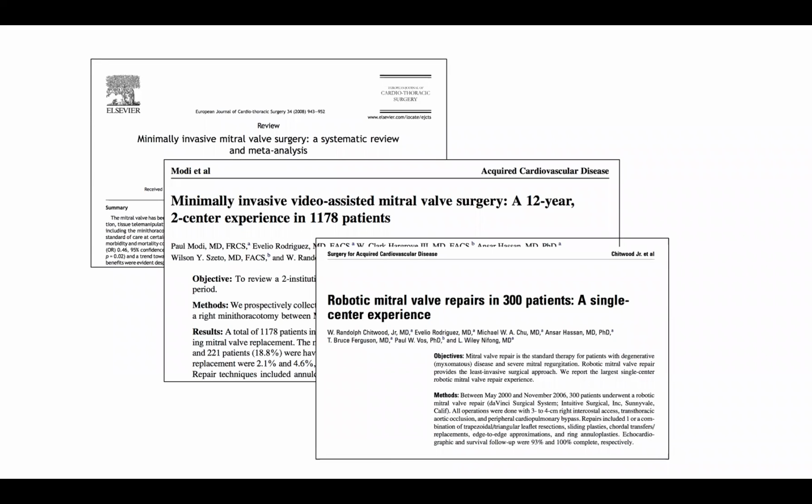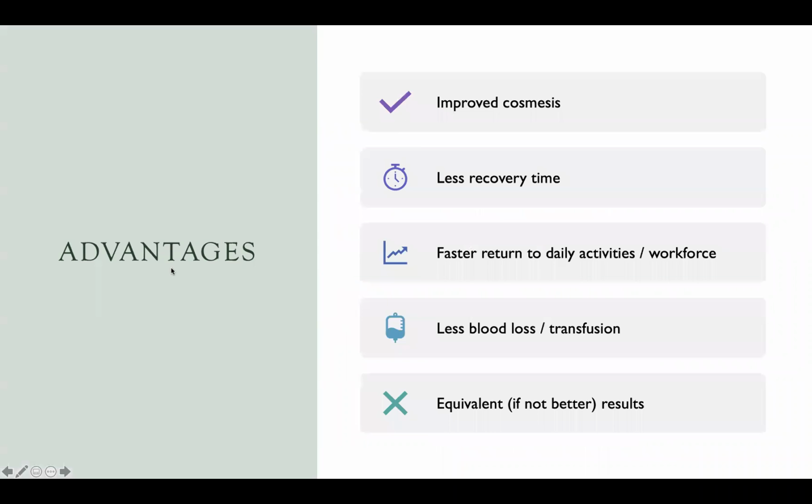So these were a few papers that I put together while I was in North Carolina, systematic reviews and reviews of our particular experience. And what I typically found, and obviously these are large volume centers, is that minimally invasive surgery was associated with improved cosmesis, that's for sure, and less recovery time. I can attest to this from a town hall meeting with patients of ours who had undergone minimally invasive surgery. What was most astounding is that while sternotomy patients typically say it takes them about 2.5 months before they feel good or normal again, a lot of the minimally invasive patients take about a month. And we've often been saying after a month, you really have no restrictions. You can do whatever you want. So whether it be psychological, clinical, or otherwise, the recovery time is indeed less. As a result, they have faster return to daily activities and the workforce. There's less blood loss and transfusion in these cases, typically. And last but not least, the results are equivalent, if not better, in certain instances.